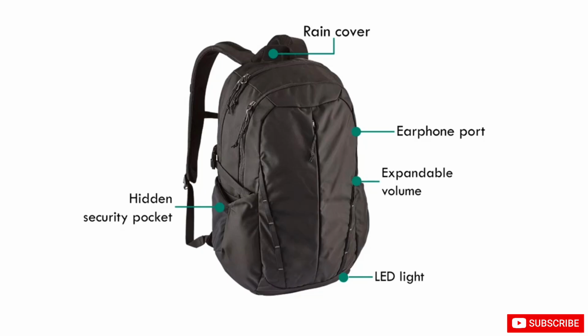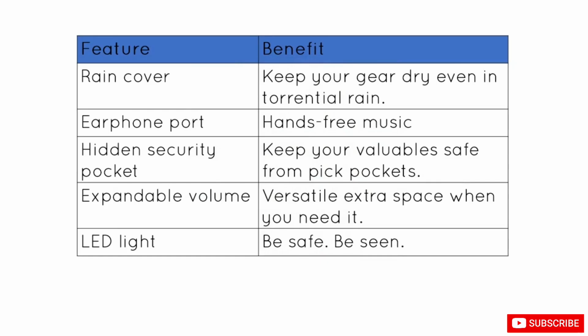So, how did you get on? Here are a few of my ideas. Don't worry if yours weren't exactly the same. For instance, we've got a rain cover. The benefit of that is it keeps your gear dry even in torrential rain. It's got an earphone port so you can have hands-free music. It has a hidden security pocket so you can keep your valuables safe from pickpockets. It's got expandable volume so you have versatile extra space when you need it. And it's got an LED light so you can be safe and be seen.